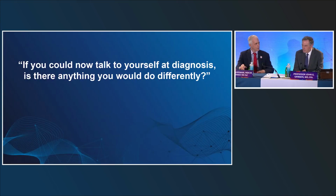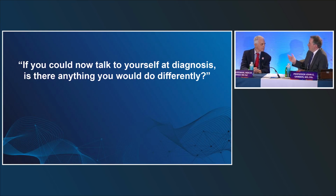I think you have another question for me. I have lots of questions for you. You already alluded to the fact, of course, that as a clinician you had a kind of head up on other patients, but you could yourself go back to when you were first diagnosed. Looking back, would you do anything differently? Is there anything you'd like to be able to go back and tell yourself about when you were first diagnosed and when you first needed treatment?